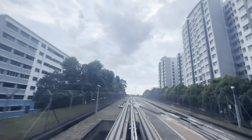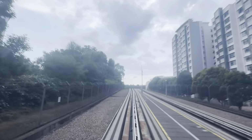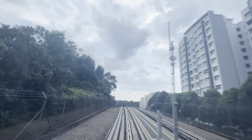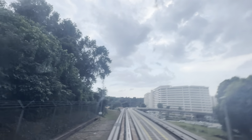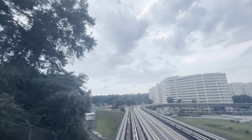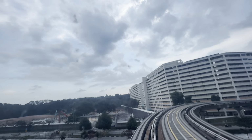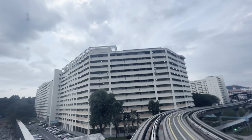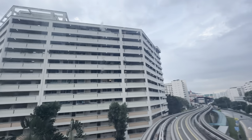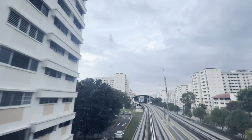I don't think I've seen these crossings ever utilized yet. I'm going there already, right? I think by now, we'll see. This is Bukit, right? Yeah.